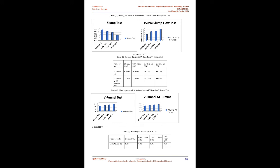Fine aggregate. The fine aggregate used in all types of concrete has a fineness modulus of 2.4 to 2.6 for SCC. Available natural sand or fine aggregate, Nizampur, with a fineness modulus of 2.4, is used.